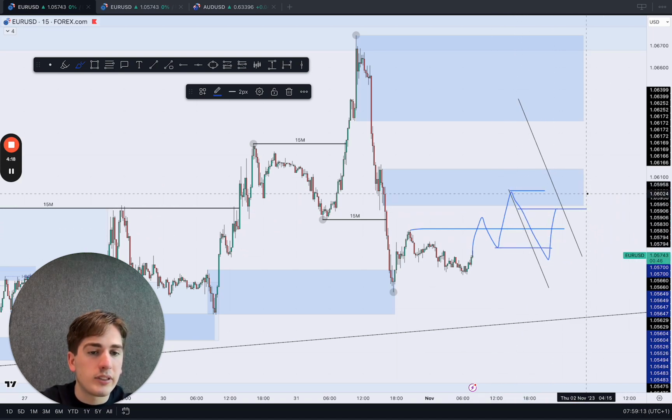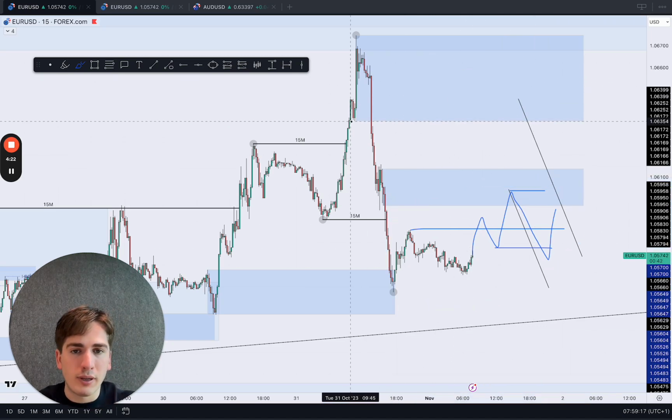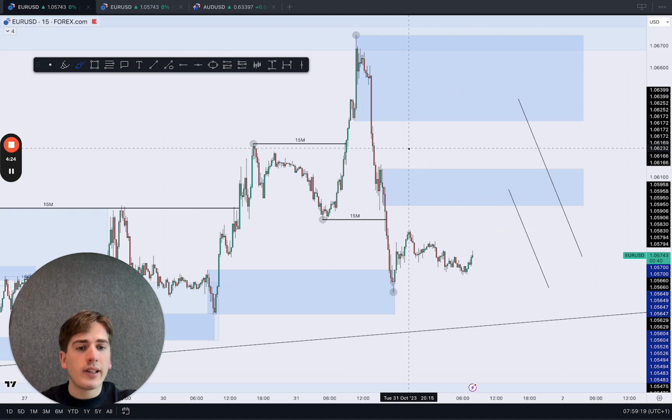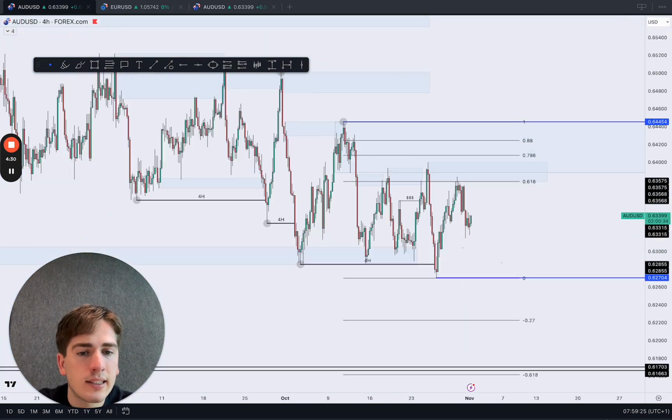Or of course, this particular situation could also happen up above over here in this extreme buy before the sell-off. So that's euro dollar, guys, looking for those shorts. Moving on in towards Aussie dollar. So AUDUSD, what are we looking for?